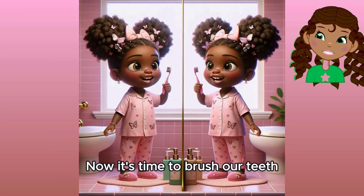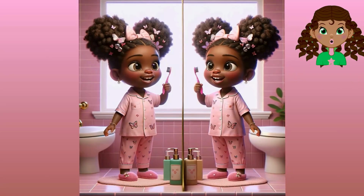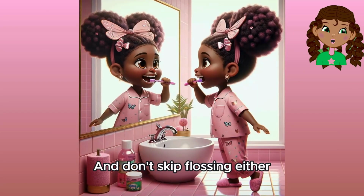Now it's time to brush our teeth and get that smile sparkling bright. Don't forget to brush for 2 minutes. And don't skip flossing either.